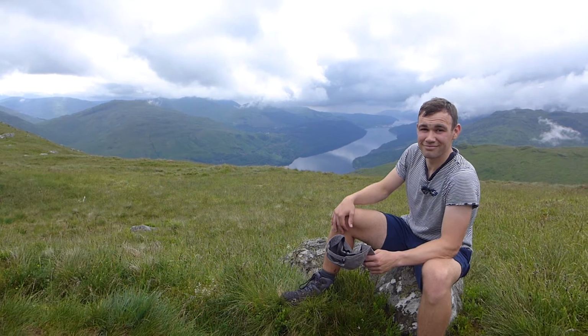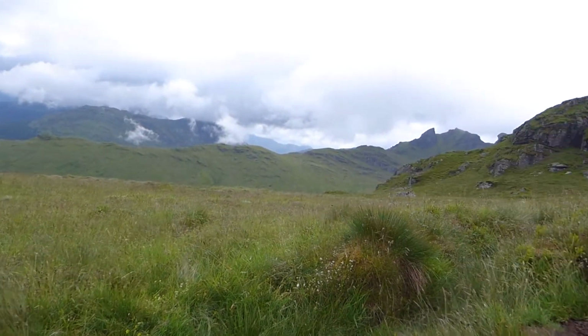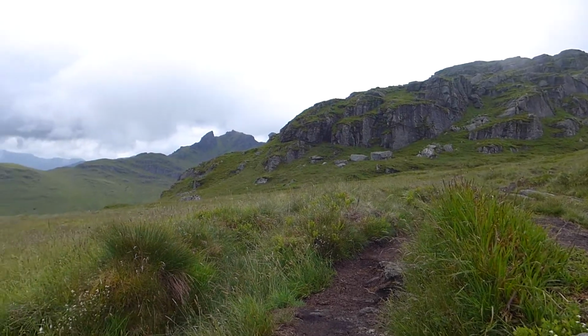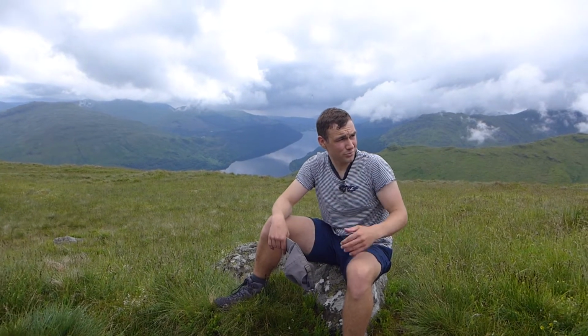Great, and where are we going now? Just up there, that's a false summit, which means that is not the top. The actual top that we are going towards is behind that. So we probably still have maybe another hour until we reach the top. So we will do a couple more little clips along the way.